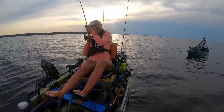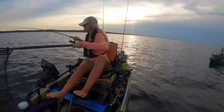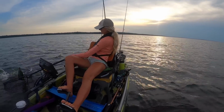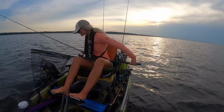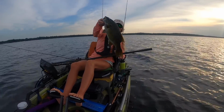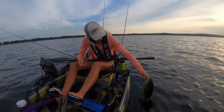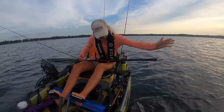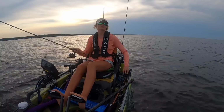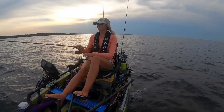Oh wait, is that a walleye? Oh no, it's a smallmouth. I mean, it's not terrible, it's probably an 18. Not a bad little fish, still healthy as ever, but I knew that wasn't a big one. That was a pretty terrible, non-existent hook set though. I went to open my bail and I felt my line shoot out of it.